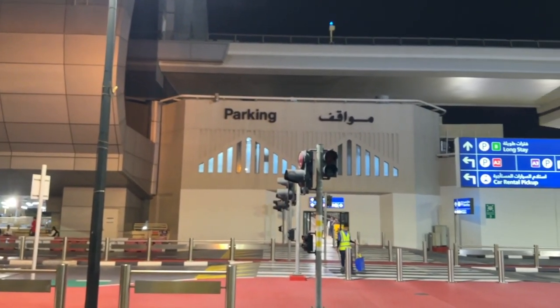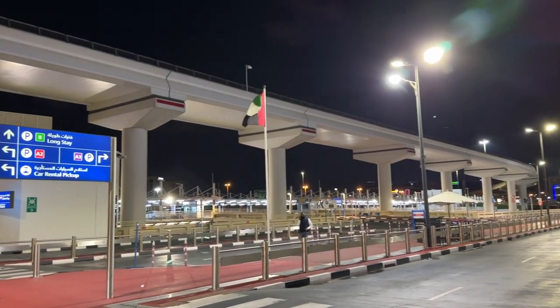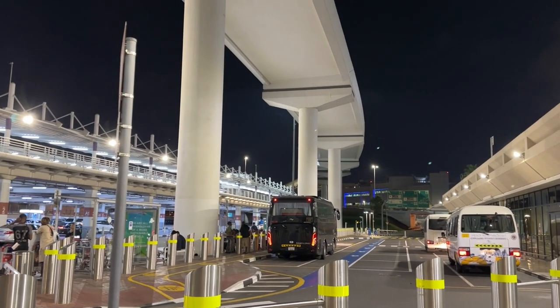Welcome to Dubai International Airport. I hope you enjoyed KLM's 777 business class product. I absolutely loved it, and I cannot wait to go back out and try out the 787 product at a later date.